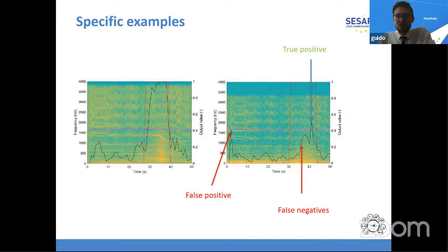But we also have samples like on the right, where it can happen that at some point, for example, we show this false positive, and that the network outputs a high value above the threshold while there's no helicopter yet, or it's very far away. And on the right, we see that where we have our labeling, the red line going high, the network is actually still giving relatively low values. And these are false negatives. So we miss the helicopter. But we also have a true positive in the end.